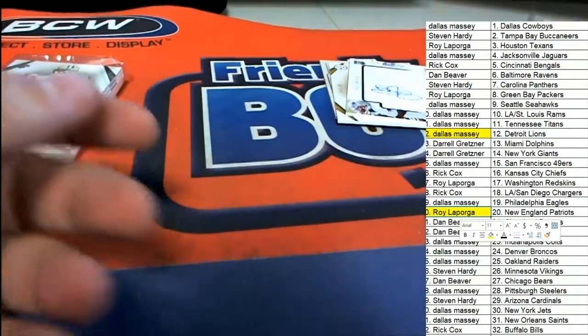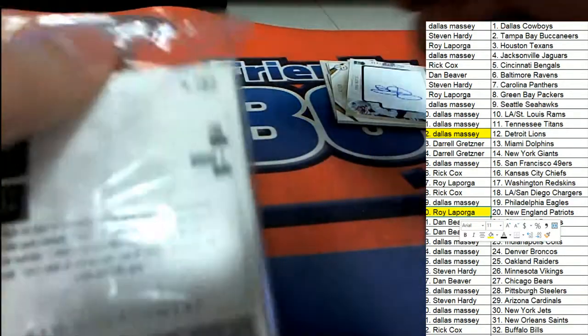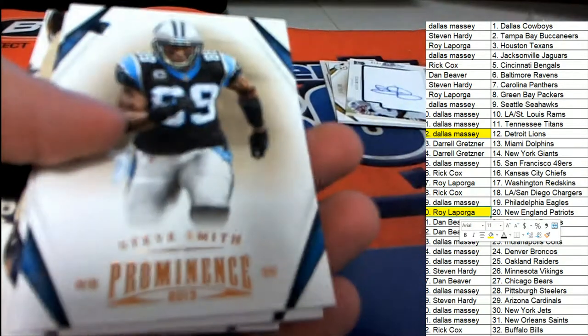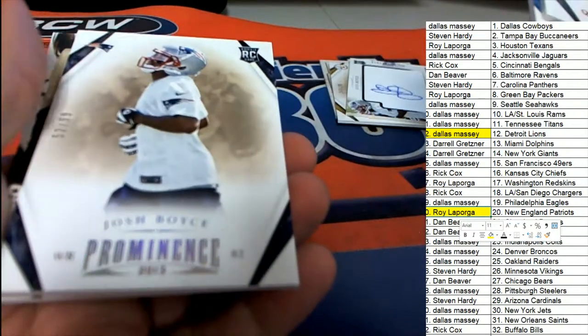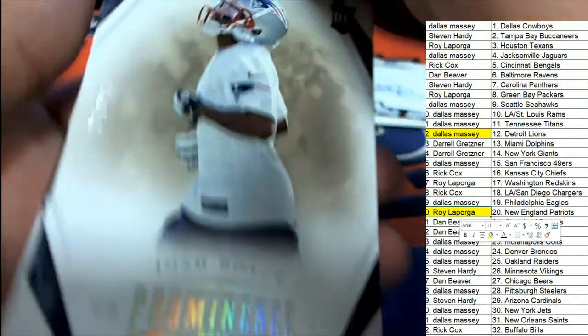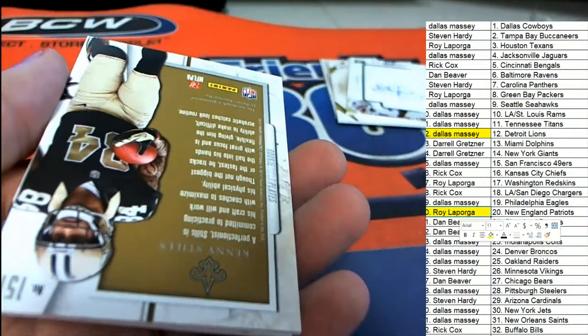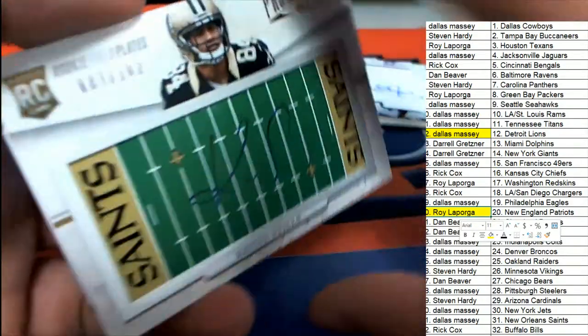There's a Matt Barkley. And our fourth and final hit is coming up. Good luck, everybody. There's another Boyce parallel. This one's number 299. Our final hit is going to be a Kenny Stills autograph rookie card.